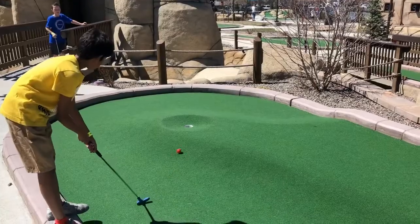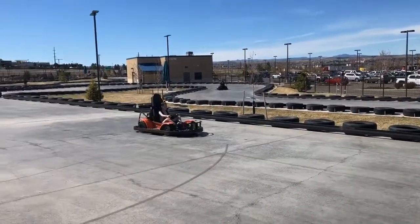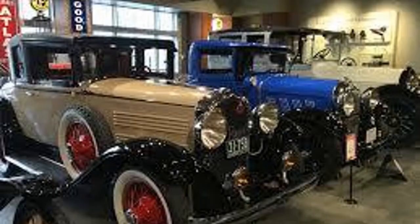It does happen though. Another great place to go and blow off some steam and have some fun is Boondocks. It's our local arcade, bowling alley, laser tag, go-kart, all those fun things. Is always booming with families and fun. A hometown favorite is the Vehicle Vault. The Vehicle Vault is host to classic and unique cars.